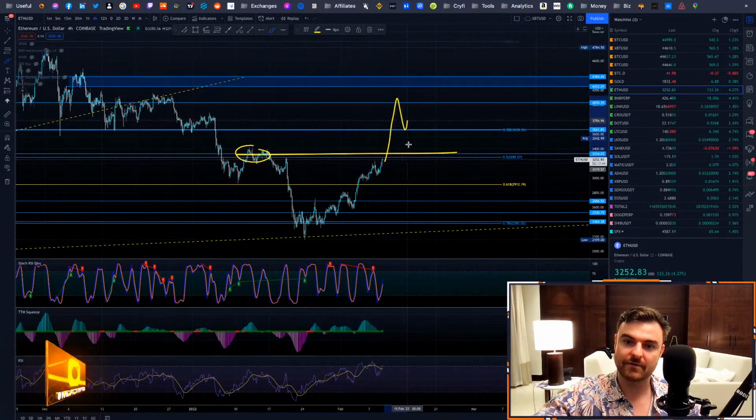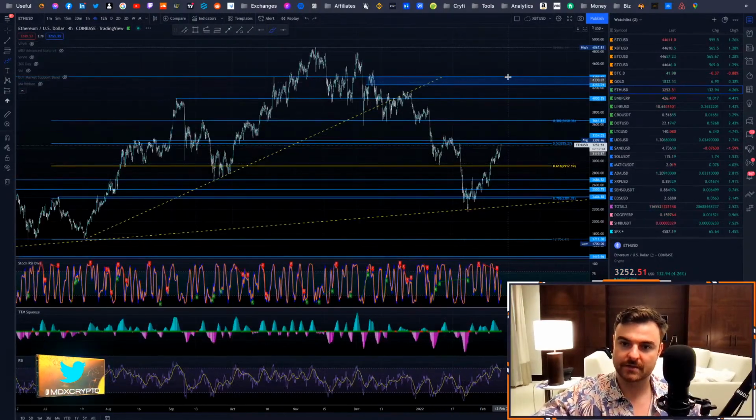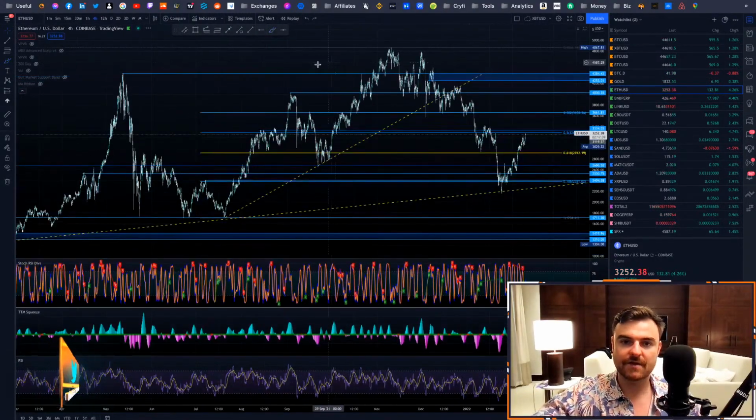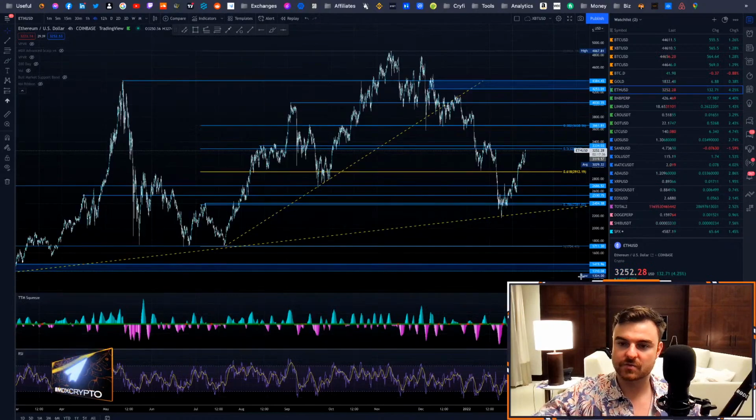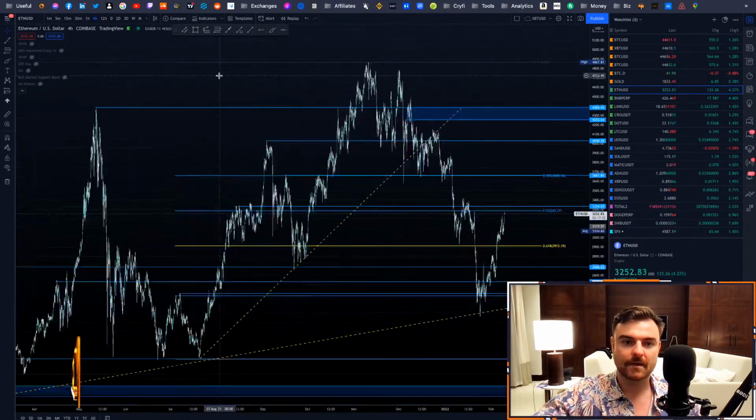And if we do find support on it, then I think it's likely that we're going to get much higher prices for Ethereum and potentially come up here anyway. That's kind of ETH right now. Let me have a look at a few other things on ETH as well. Let's have a look at some more indicators. Give me a second there, guys.